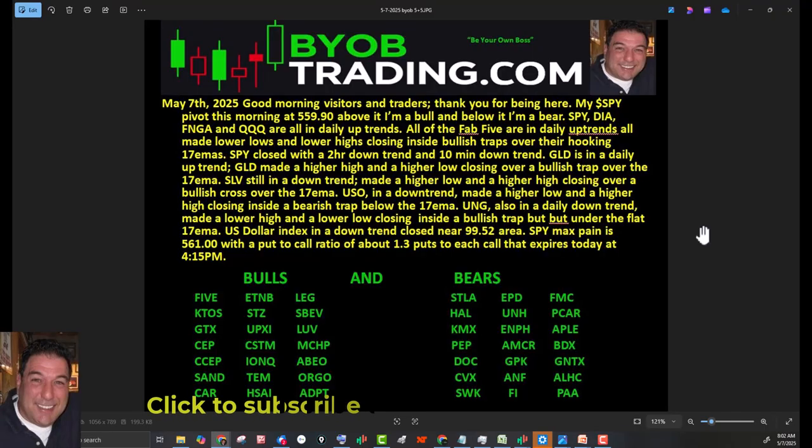All right. My SPY pivot this morning, 559.90. Above it, I'm a bull. Below it, I'm a bear. All of the Fab 5 are in daily uptrends. All made lower lows and lower highs, closing inside bullish traps over their hooking 17 EMAs.